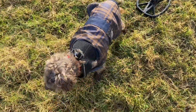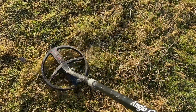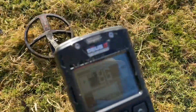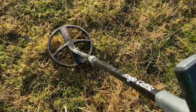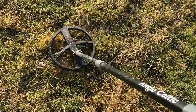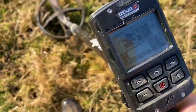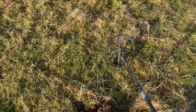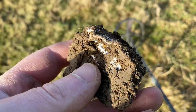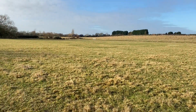Yeah, it's good. Well, I thought I'd grid this area where the Vicky pennies come up. '86, '87 again. There's a 34 just next to it as well. See what that is, viewers. Oh dear. We all know what that is, don't we? Bottle top.